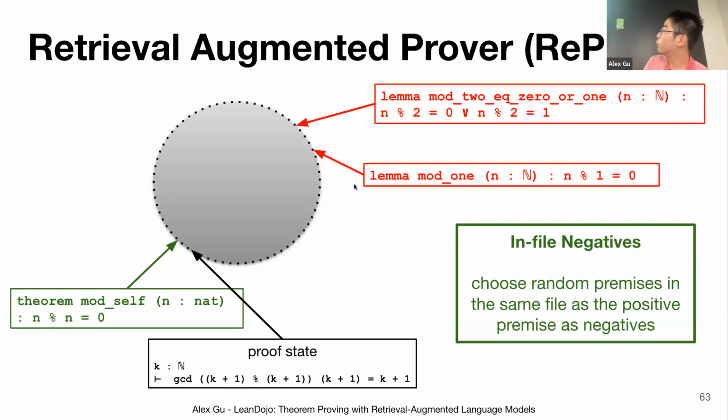The point of having these in-file negatives is that now we're looking at the same file as mod self. To choose negatives, we look at this mod self theorem, look at the file that it's in, and then randomly pick other premises and lemmas. Mod 1 is in the same file as mod self, and so is this mod 2 eq 0 or 1. These look much more like this proof state. The model might, at initialization, be confused between whether to use these two or this one. During the contrastive learning training, we use that information to push this one away from these two.